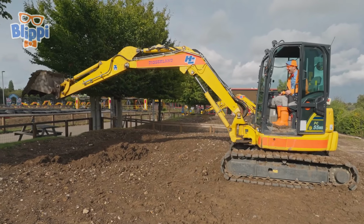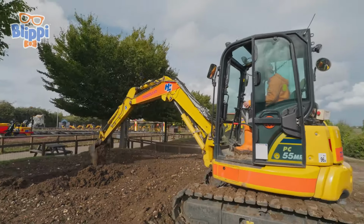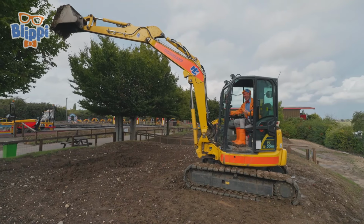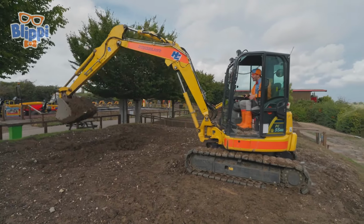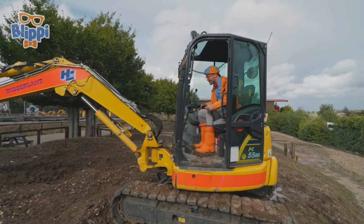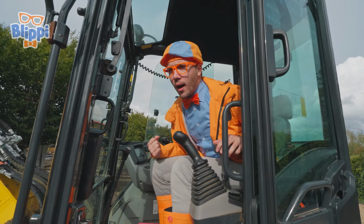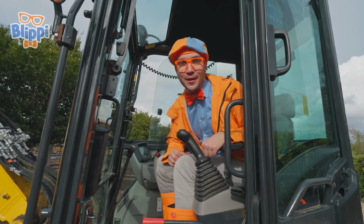Whoa, this is awesome! Whoa, let's scoop some more dirt. Here we go. Whoa, look at all the dirt we got. Here we go. Didn't you see that? Whoa, excavators are awesome! Whoa, it's so bumpy. Woohoo! Whoa, that was so much fun learning how to operate the excavator. Excavators are really cool, but I bet there's some pretty amazing construction vehicles we can go find. Come on!